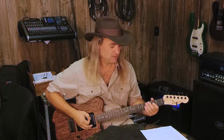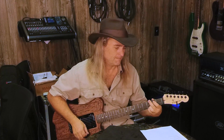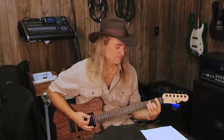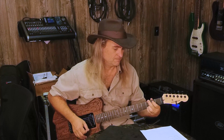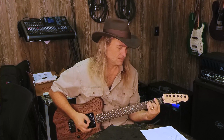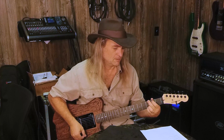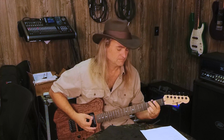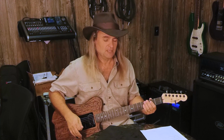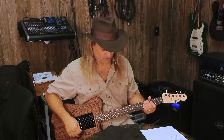Now we got some dark going on, which is what you'd expect, but it's really interesting how in the middle, if we do the bridge, middle, it kind of comes alive for me, comes more alive in the middle position. So let's turn up some overdrive.